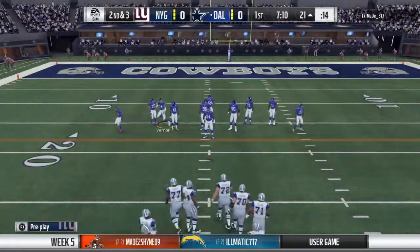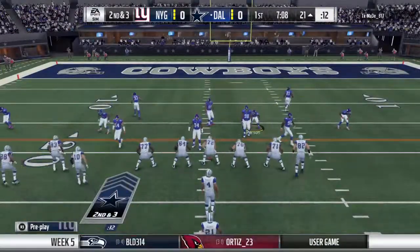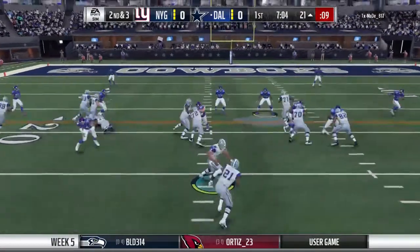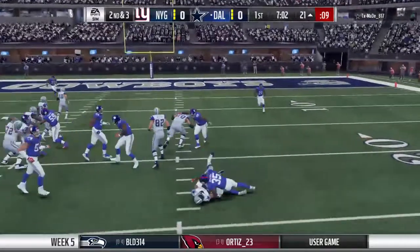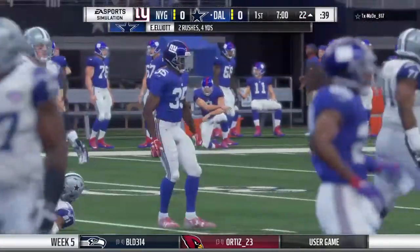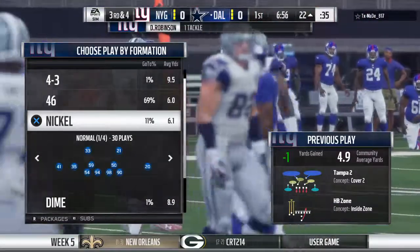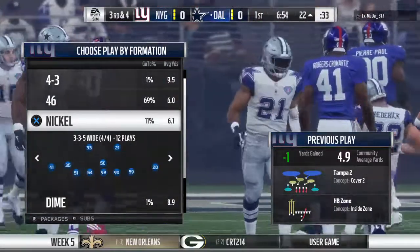Three yards to go here on second down. From the pistol, here's Elliott. And this one goes nowhere. Losing yardage back at the 22. And they'll lose a yard that time, and that's going to lead to a third down.